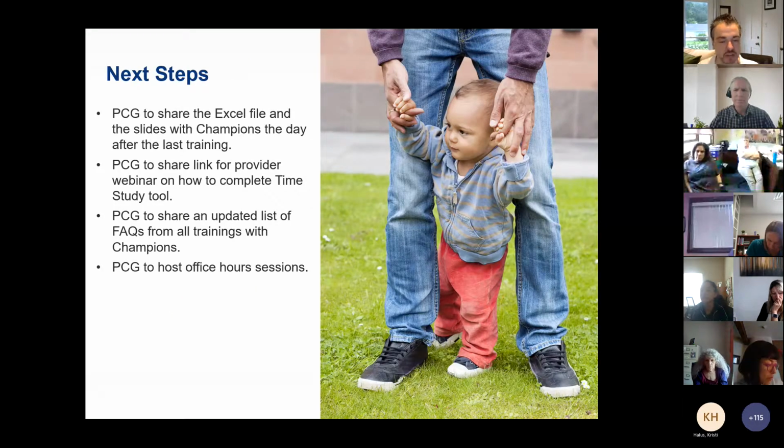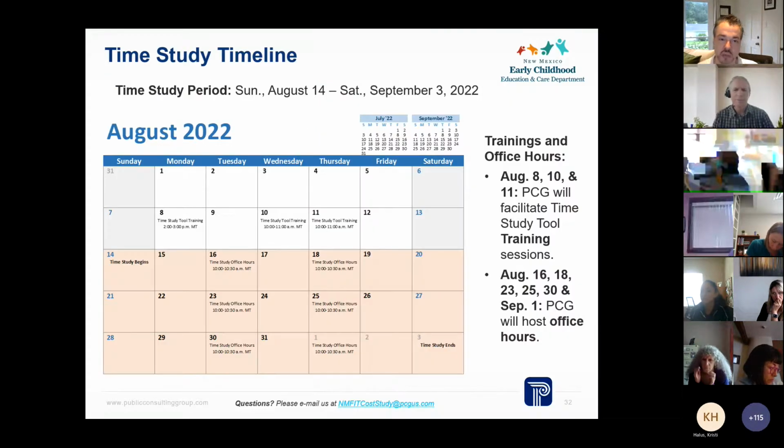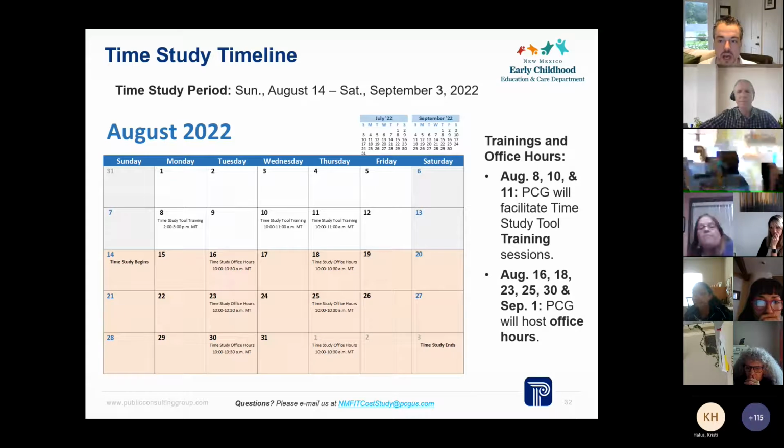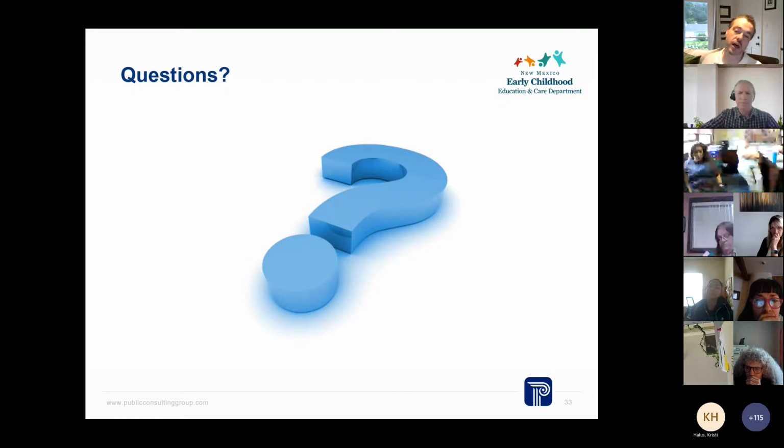Next steps are things that we've already discussed, so I'll skip that so that we make sure we allow enough time for Q&A. Here, this is the timeline again for the time study itself. You can see important dates and times there listed on the calendar for the trainings, the office hours, as well as the time study period. And with that, we're going to stop now so that we can answer any questions that you all have. So if you would, please click the raised hand reaction in Teams, or type your question into the chat, and we'll be glad to answer them.